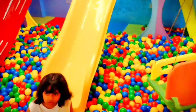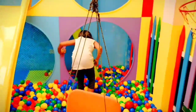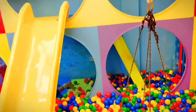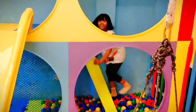Now I got whipped. I just slide it down like a little pineapple going down an orange slide, or is that a yellow slide? Now, I again went up there. And guys, do you know, this is like a really good place to hide. Because see, I can just hide under the slide right there. You can't see me. I'm invincible. Now, you guys can't see me at all.